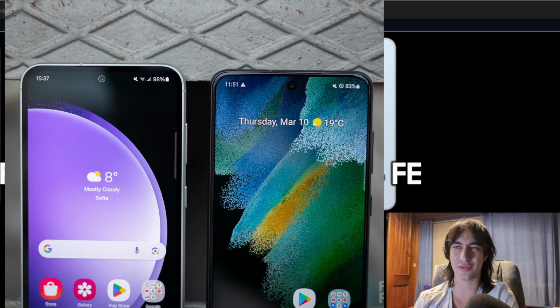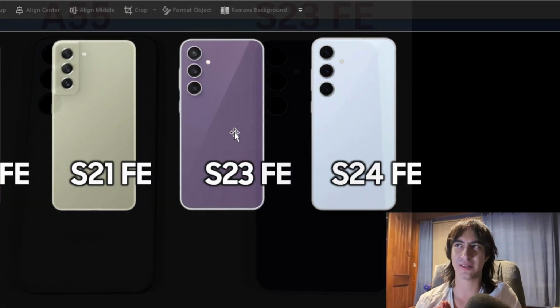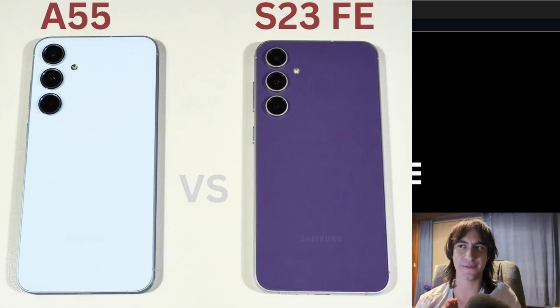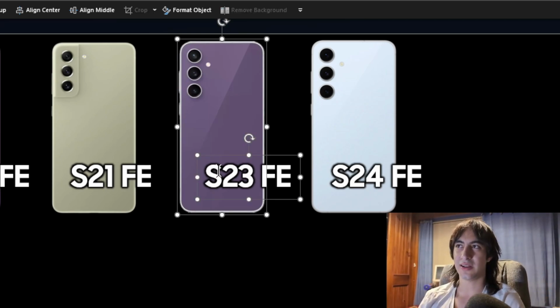worse bezels than the S21 FE, and a more plain design. Why? Because the S23 FE is basically just a Galaxy A55 or A54, but with a flagship processor in it. And also, they finally moved to having glass on the Galaxy FE series compared to the plastic here. It was a glossy glass, so the design looked pretty cheap, but I mean, it's a budget model, it makes sense. Basically, compared to a Galaxy A55, it has a better processor, wireless charging, and not much more.